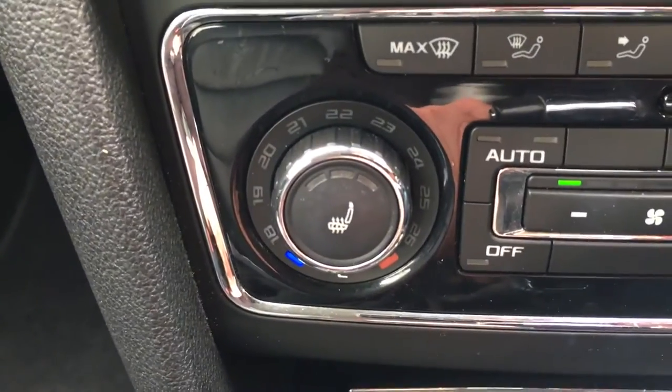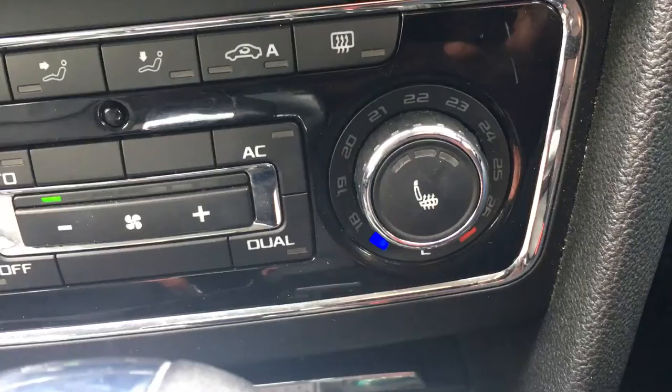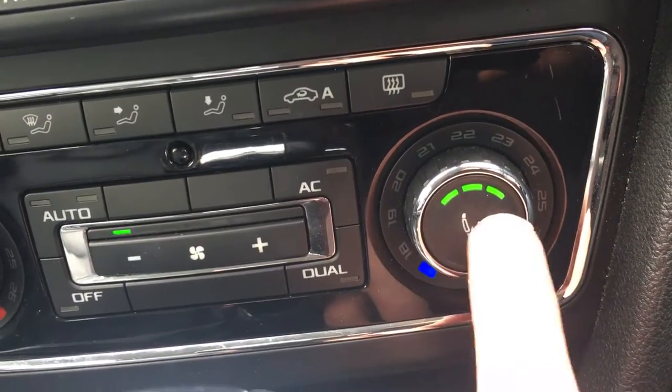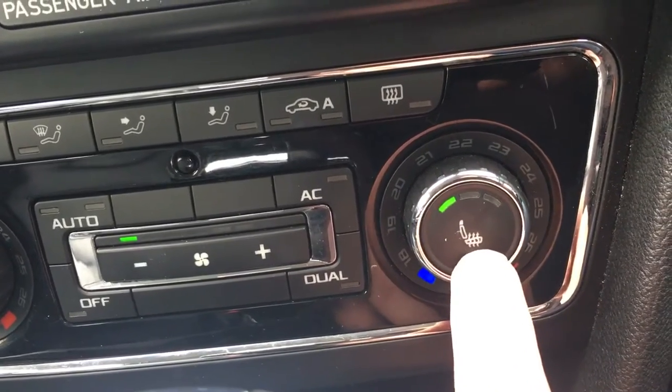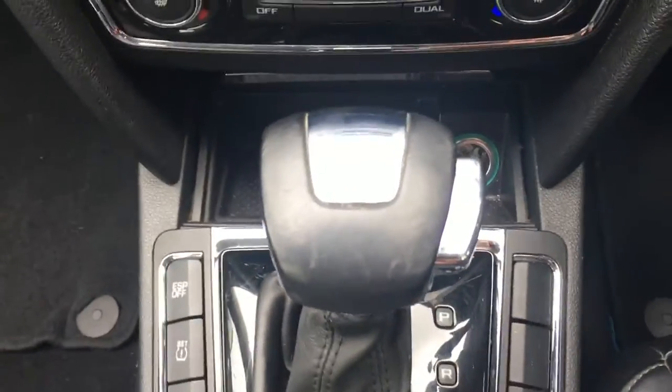You also have heated seats. That's a rather nice, strange feeling, should I say. And all three adjustable on heat as well, as you can see that I'm showing you here on the video. Your auto box, which is obviously DSG.